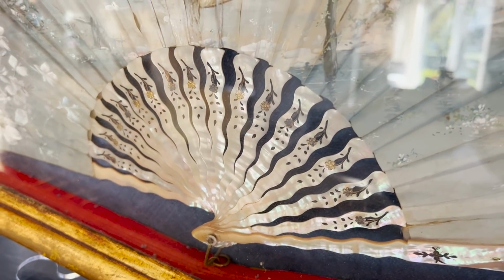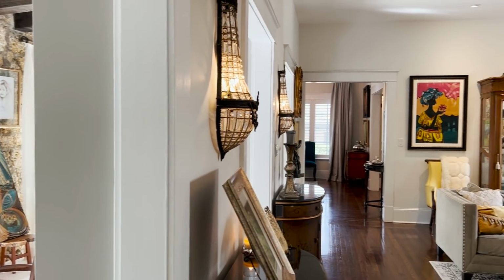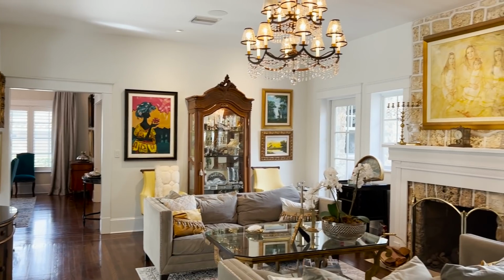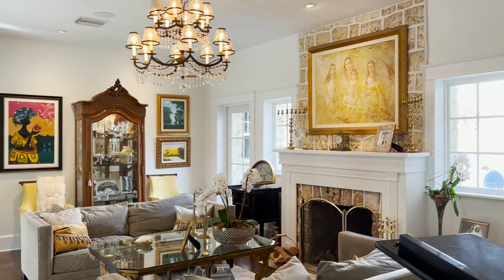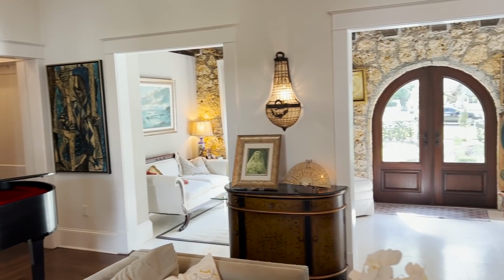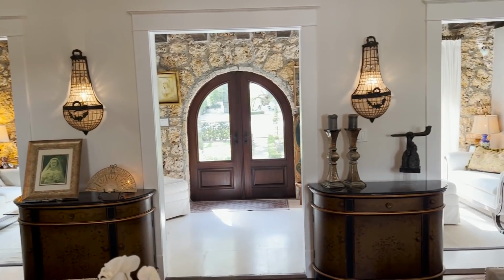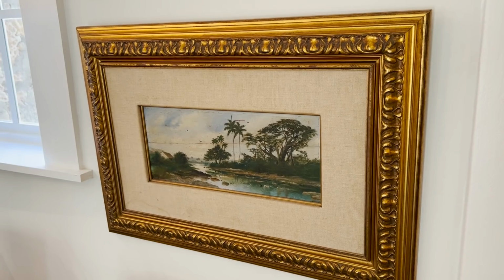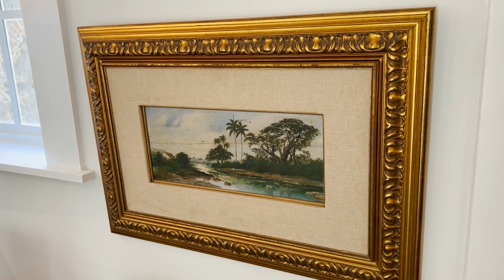I love to find things that mean something, that speak to me, and surround my home and the people that I love with things that I think evoke and create opportunity for you to reflect and create moments of memories. And so each one of the things that's in my home has some kind of special meaning. It reminds me of a trip, or it reminds me of a person that I've loved.